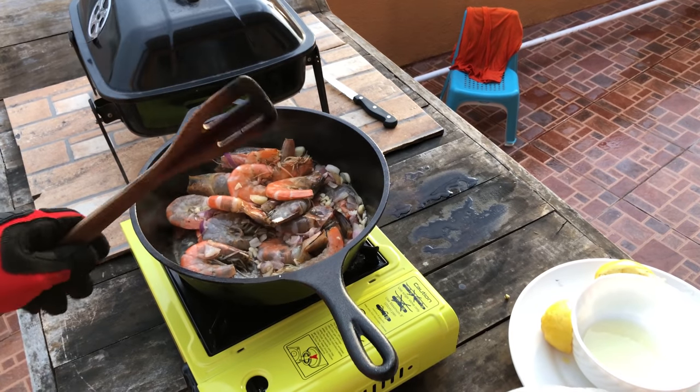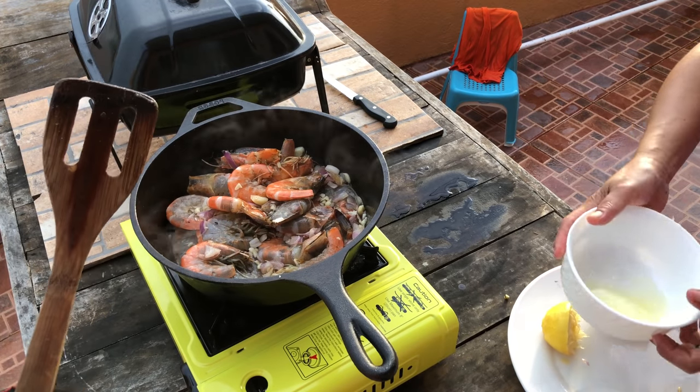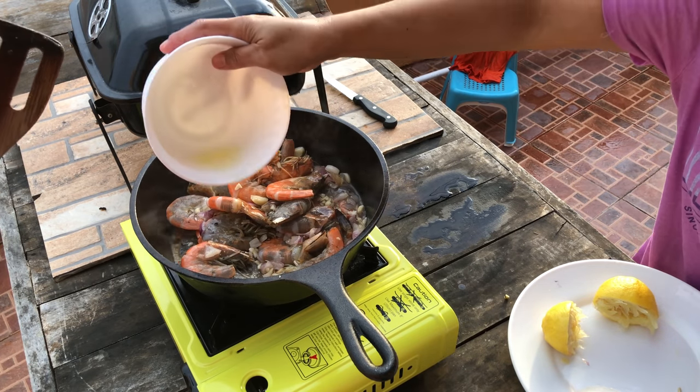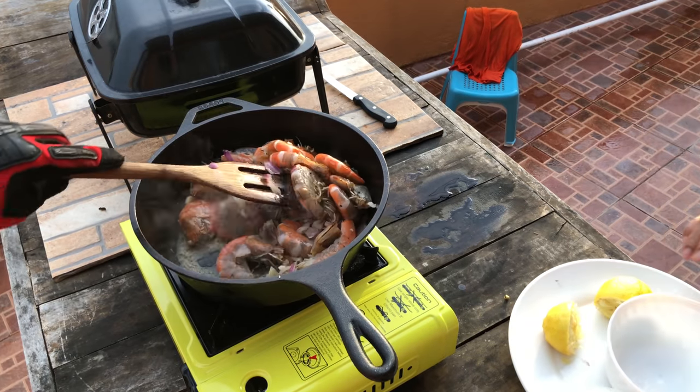Go ahead and drop it in there, Faye. Go ahead, let's serve, drop it in there for me. I'm gonna serve, but bust it out. That's lemon juice going in there, folks. That's lemon juice. And we are not messing around. Thank you very much, Faye.